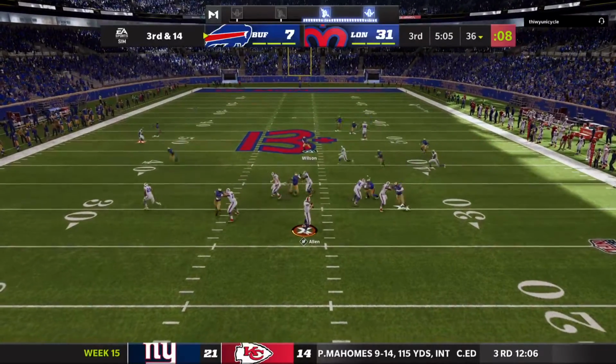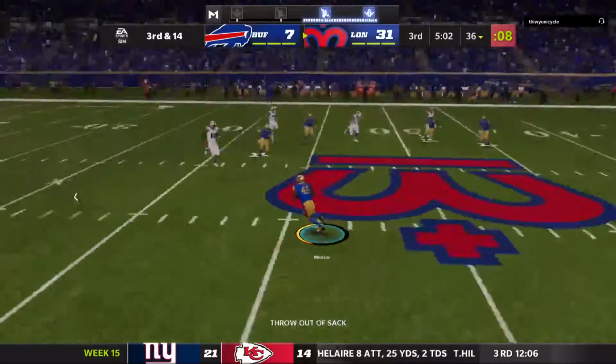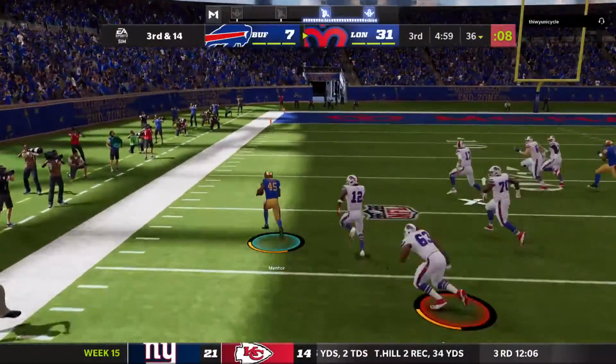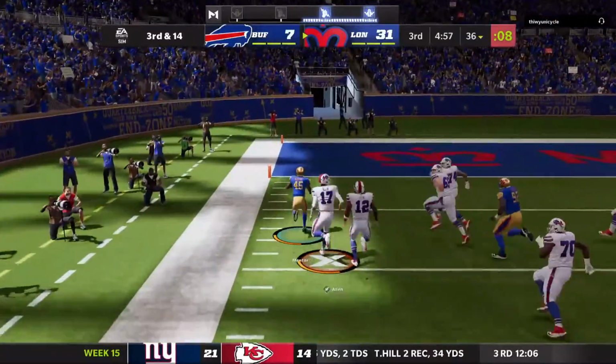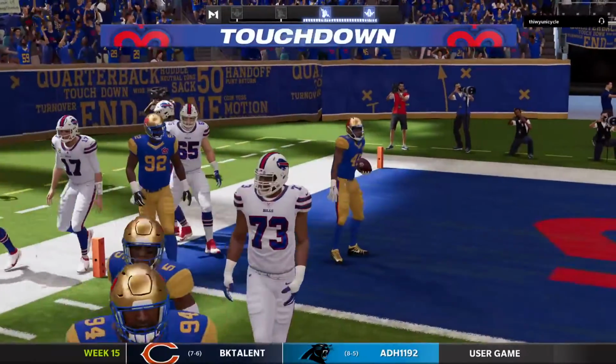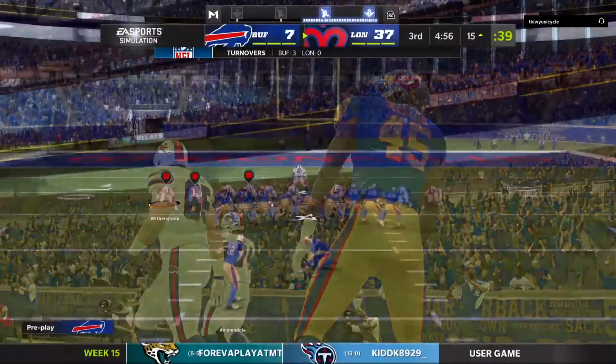Working out of the shotgun. Here's Allen. This is intercepted. He's picked off at his own 46. And he will take this one home. It's a touchdown.